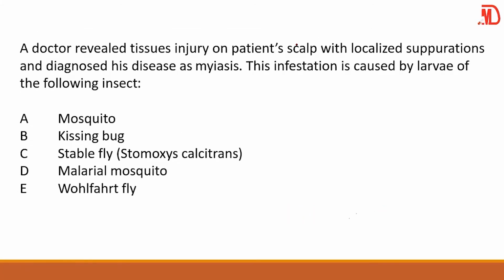A doctor revealed tissue injury on a patient's scalp with localized suppuration and diagnosed myiasis. This infection is caused by what? Wohlfahrtia fly. This myiasis is a parasitic infestation of the body of a live mammal by a fly larva called the maggot. And these maggots grow inside the host while feeding on its tissue.